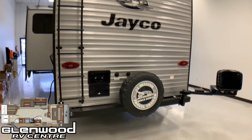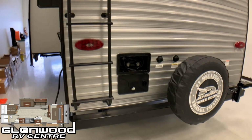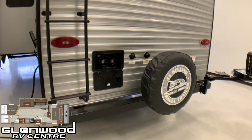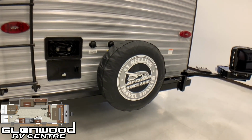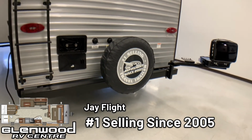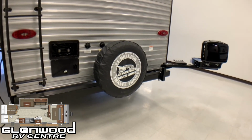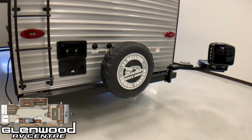Looking at the rear of the trailer, you'll see that there is an outside shower, and this is where it's located. There's of course a spare tire, and you can see on the spare tire that it says #1 selling J-Flight since 2005. So Jayco J-Flight is the best-selling travel trailer line in North America and has been every year since 2005.